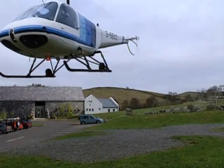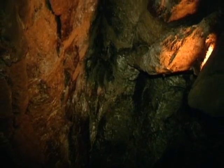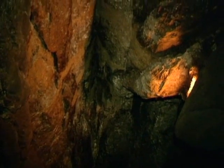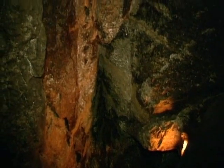This is a journey through space and time, both above the ground and below, from the present into the past and back again. It is all part of Marble Arch Cave's European Geopark.